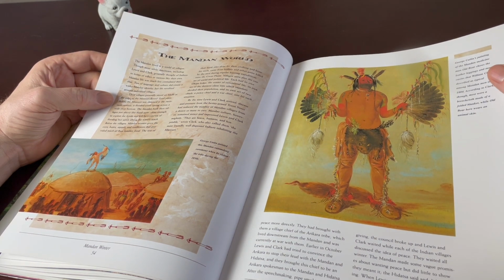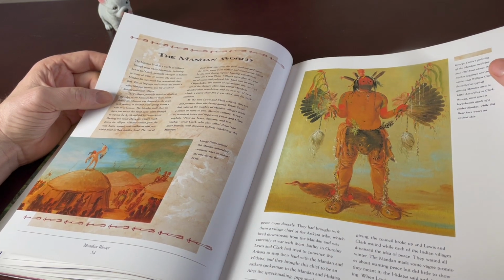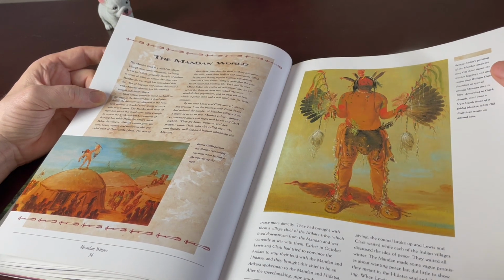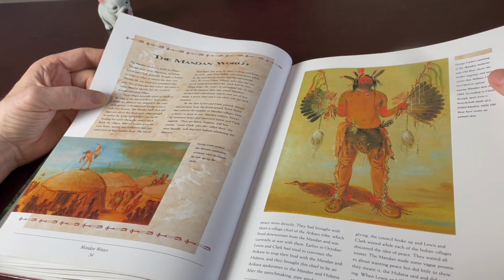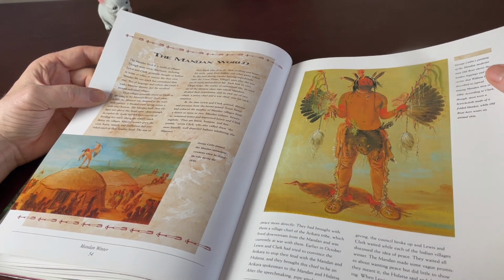Below the villages, Mandan women grew the corn, beans, squash, and sunflowers that provided much of their family's food. The rest of their food, plus skins for their clothing and bone for tools, came from buffalo and other game, killed by the men during regular hunting expeditions onto the Great Plains.